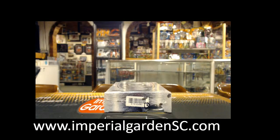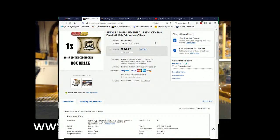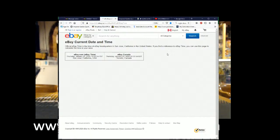Started with the single cup break first. Hi everyone, welcome to Imperial Garden single cup break number 2196 of the cup. Last break was the Edmonton Oilers on January 23rd at 7:09 p.m. Mountain Standard Time. Current date and time: Thursday, January 23rd at 7:59 p.m. Pacific Standard Time, and Thursday, January 23rd at 10:59 p.m. Eastern Time.